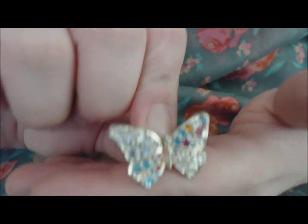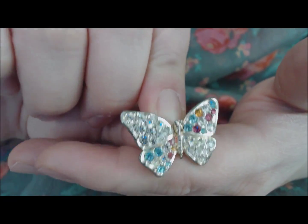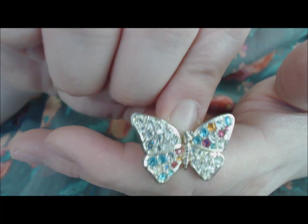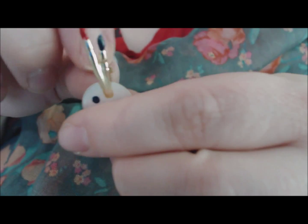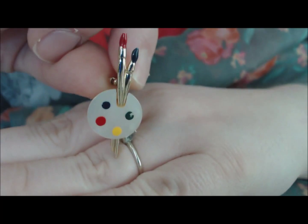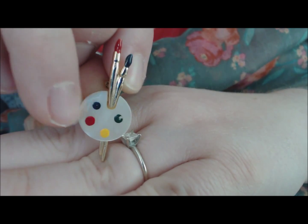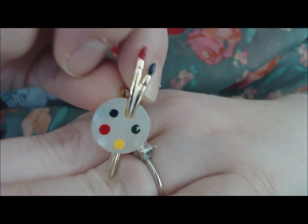More butterflies because I like butterflies. And I loved how it had different colored rhinestones. This one is one I'm going to fix up because it's actually missing some paint, which I could probably just fix with some simple acrylic paint. This is like an abalone shell. Very cute.